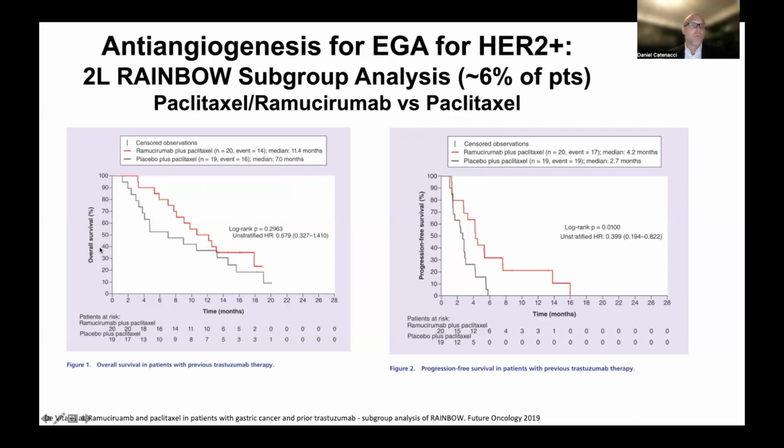And so for overall survival on the left and progression-free survival on the right, this was the case, and those benefits were seen in the HER2 positive group as well. So the results could be applied to not only HER2 negative patients, but also HER2 positive patients who had failed the first line therapy. TOGA regimen had stopped working.